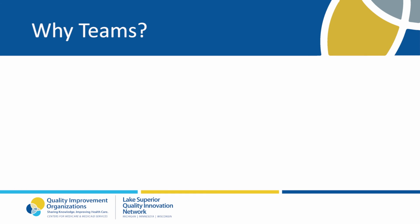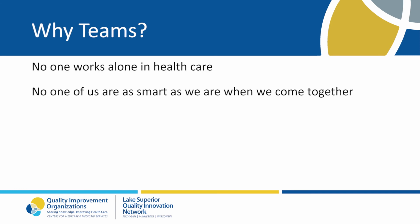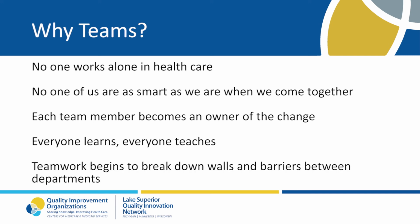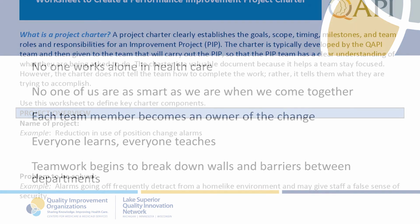Why teams? No one works alone in healthcare. None of us are as smart individually as we are when we come together with others. Each team member becomes an owner of the change. Everyone learns, everyone teaches. Teamwork begins to break down walls and barriers between departments. Effective teams have clear purpose, roles are defined for each team member, and effective teams show commitment.